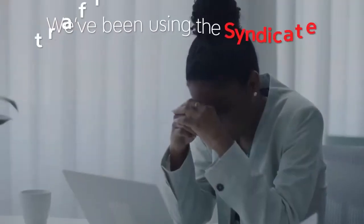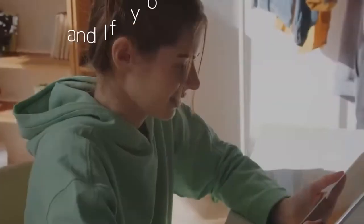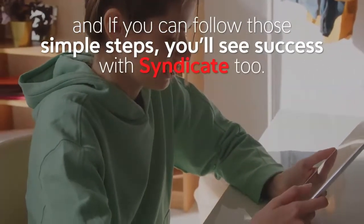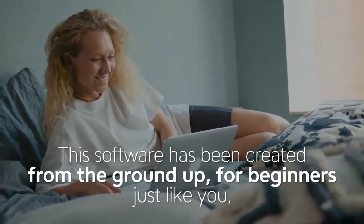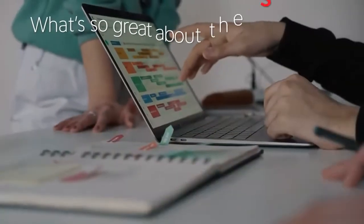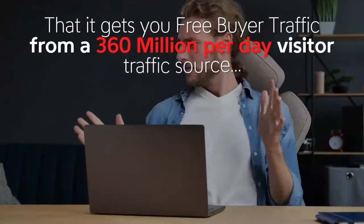We've been using the Syndicate traffic system to break free from our boring 9-to-5 jobs, and if you can follow those simple steps, then you'll see success with Syndicate too. This software has been created from the ground up for beginners just like you, so you can finally see real results online. What's so great about the Syndicate traffic system is that it gets you free buyer traffic from a 360 million per day visitor traffic source.